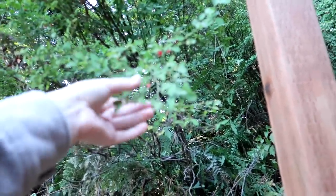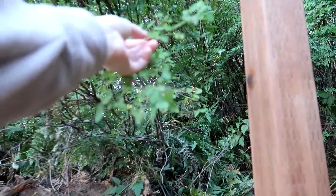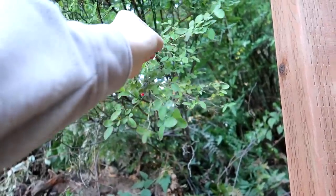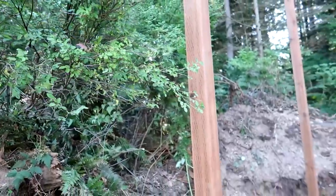We're gonna trim this huckleberry bush, so I'm eating the little berries that are ready right here. Might as well before this thing comes down, because it is sticking into our shed right now.